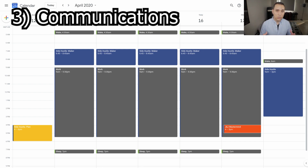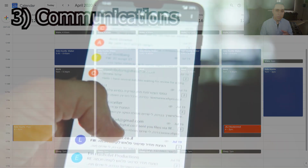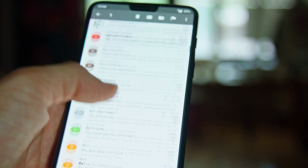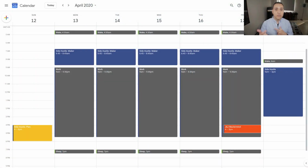And if your side hustle is very heavily reliant on email for closing clients, then I would recommend keeping this the way it is, and then either using your lunch break at work or having a 30-minute time block at the end of the day to do that sales communication, so you protect that 2 hours in the morning to actually working on your skill, your product, or your service.